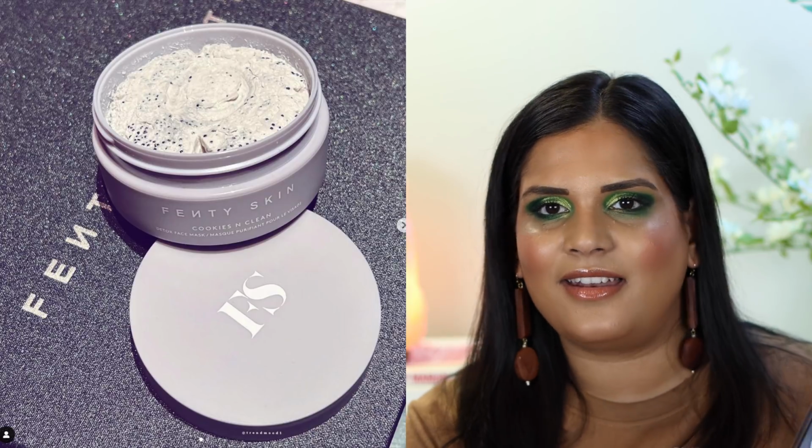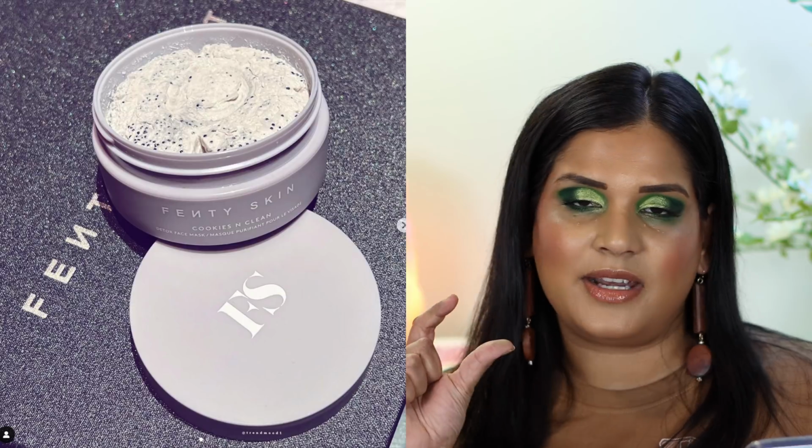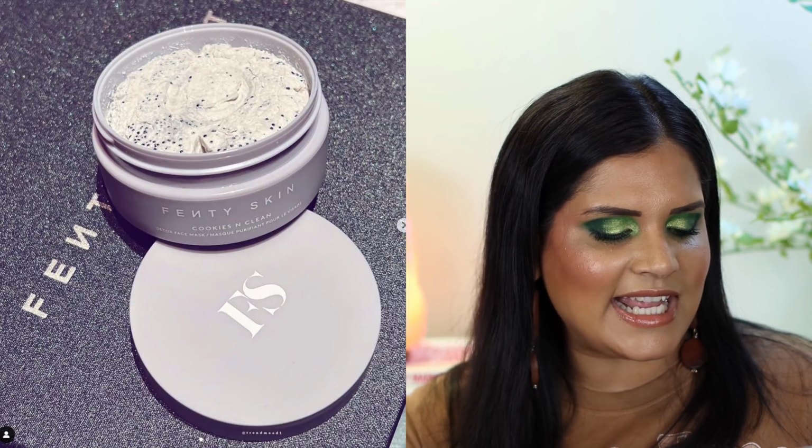I have another resolution to try and do some self-care, to try and use up some of my masks, because I have a ton of sheet masks, a ton of kind of potted masks, because I keep getting samples. So I'm going to go ahead and pass on that, even though it looks tasty.